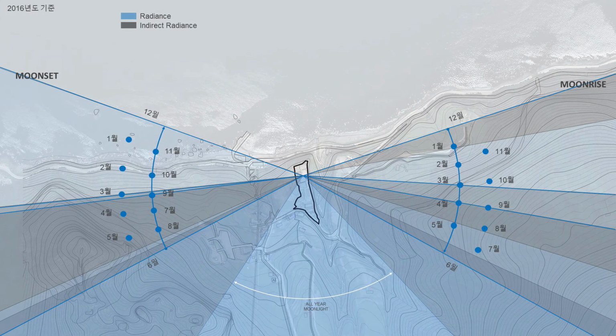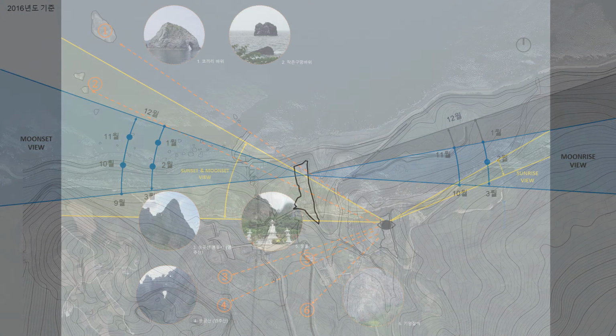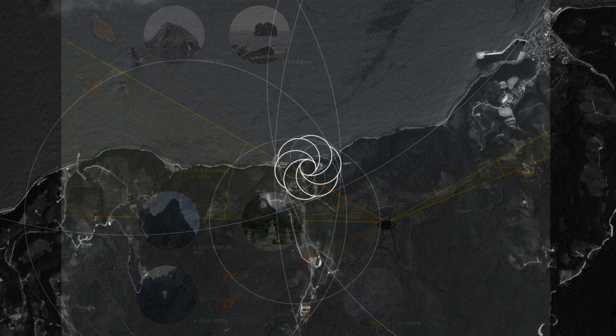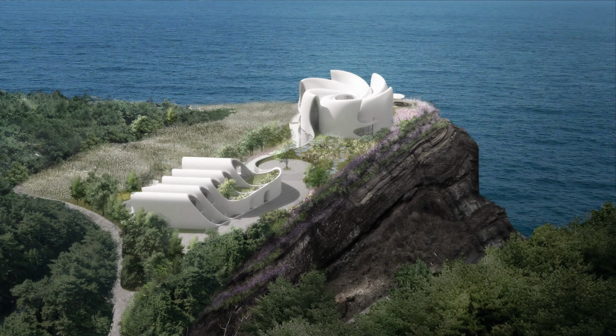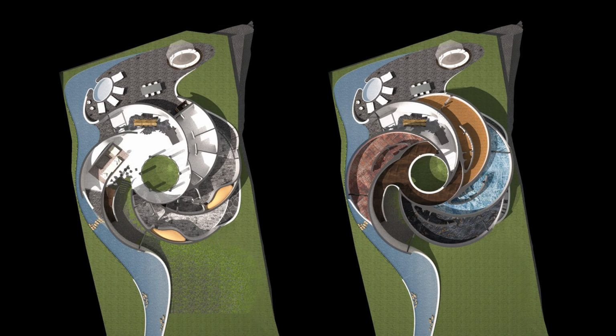The reason I decided to use UHPC for that project is that I really wanted a light expression, because the mountain is like the owner of this island. I didn't want to fight against the huge mountain. Using UHPC makes it possible to keep a really thin layer of building, so it looks not heavy and has a very light kind of expression.